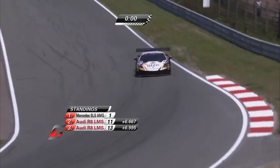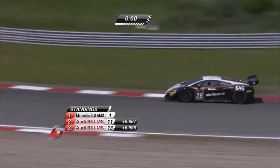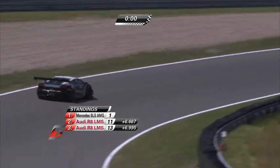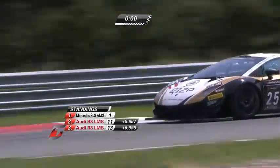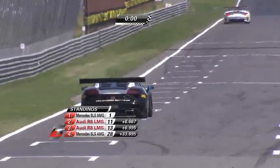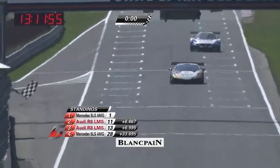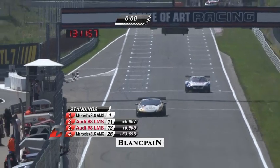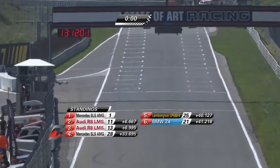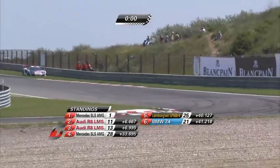Here comes Dominic Baumann. He is about to win the Pro-Am category, and this will surely move them up to the top of the Pro-Am standings. Yes, it will. Been a good drive by Harry Prochik and Dominic Baumann. Feisty drive from Prochik early in the race, so they'll be very satisfied with that 5th place, and 6th, the BMW just a second behind.